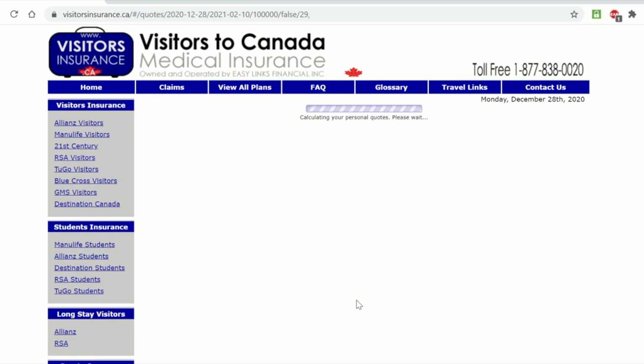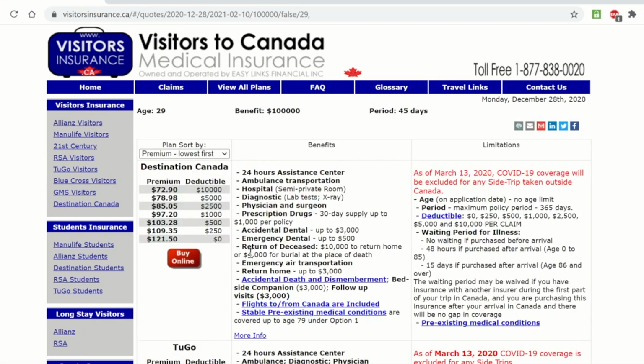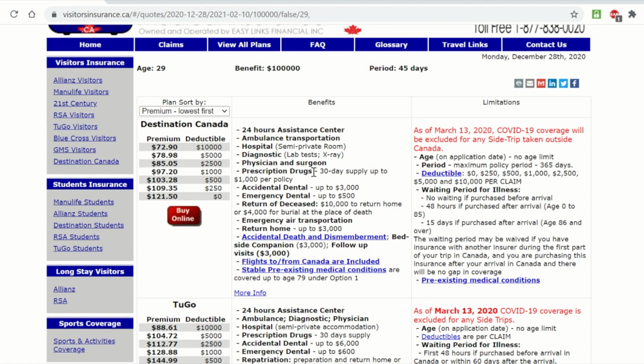As soon as you click on get quote, it will open a new page where it will show you different quotations provided by different companies. For example, the first one on top here is Destination Canada. This is because it is sorted by lowest first by default, and it is providing details like what benefits are provided, what the limitations are, and, based on whatever premium you pay, how much will be deductible.